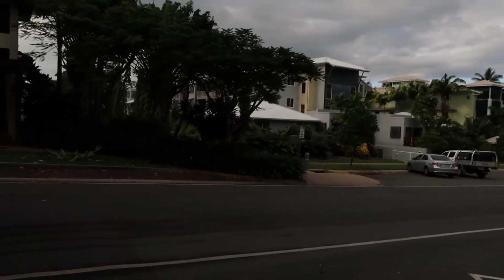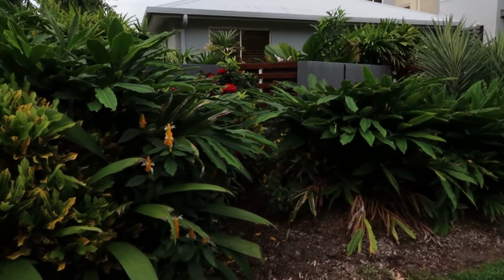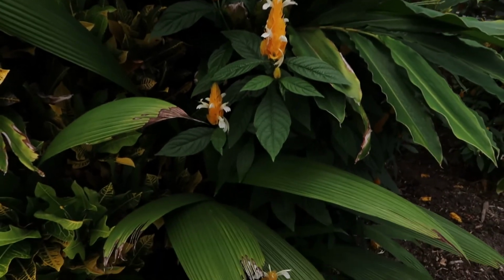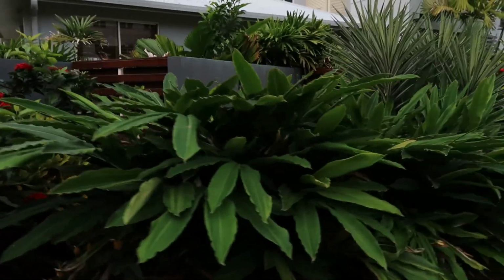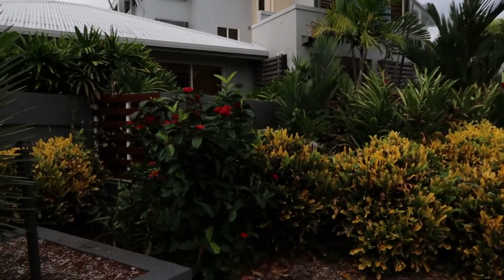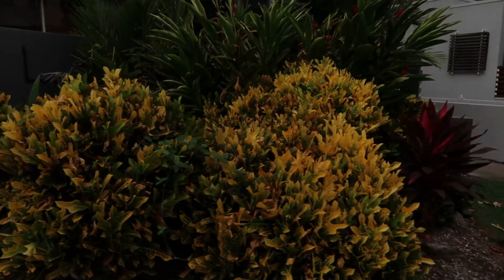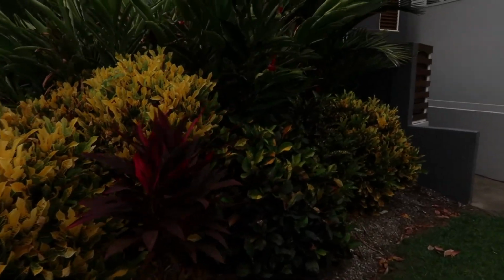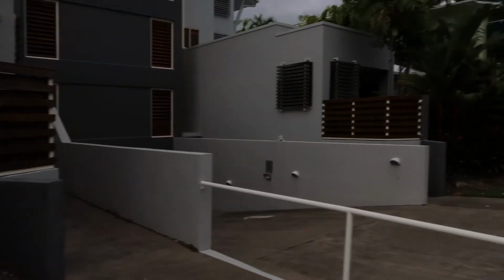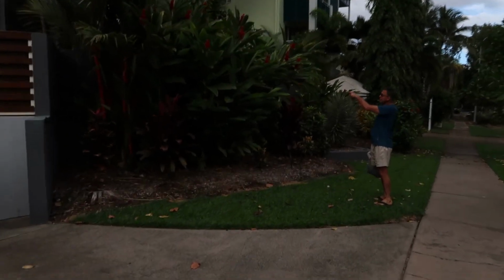Now we're going to cross the road. And there's some of the shrimp plant. That one with the red flower, I'm not sure if that's Pentas or Ixora. Got heaps of coleus here. Cordyline, ginger, lipstick plants. It's almost like this is the microcosm of the whole area. Lots of plants planted in a small space.